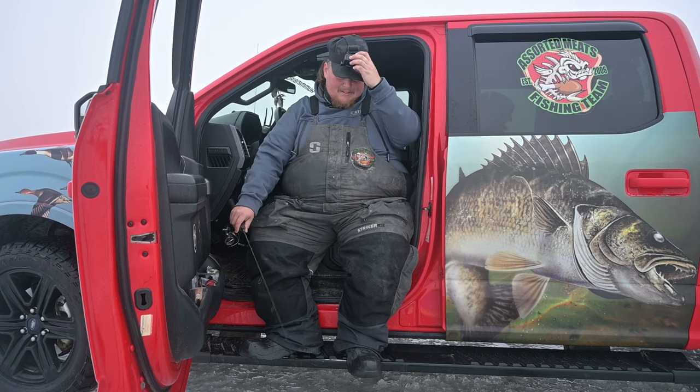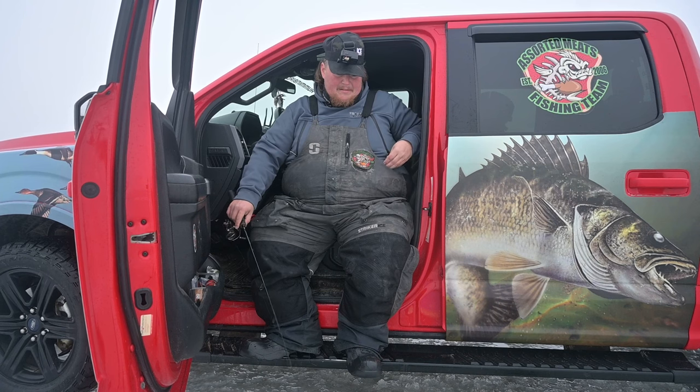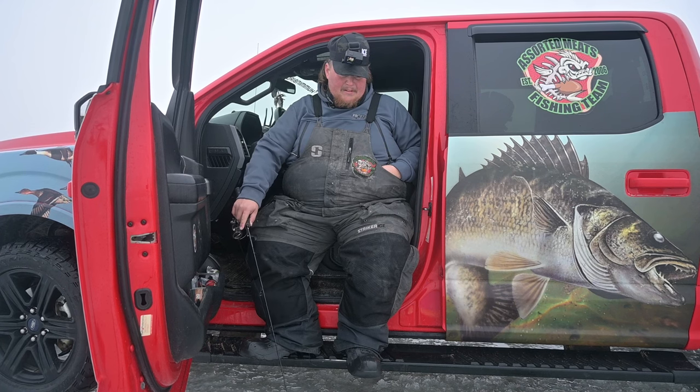Oh, here comes a fish. Oh, here comes a couple fish. See how they like the rattle bait. This is the first fish that's kind of come to the rattle bait. It looks like a better fish.